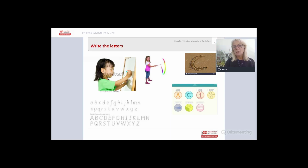So you can see here this girl has a streamer. You can do it with a silk scarf. Get the children to make some really big movements, write the letter, Gah, scribe it in the air. You can do it as skywriting too. You can write it with a twig in the sand or a stick or anything that you can pick up on the beach or in the woods.